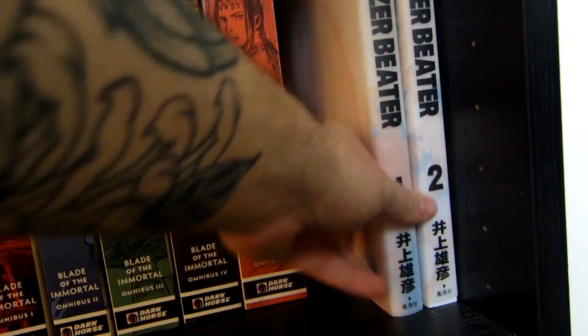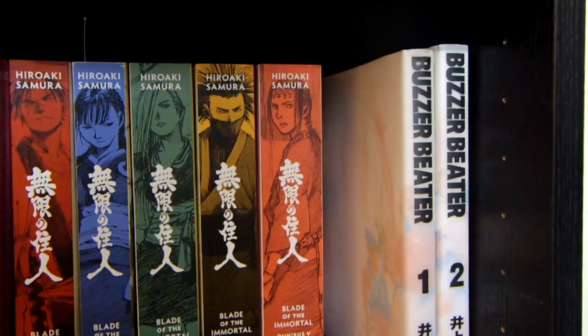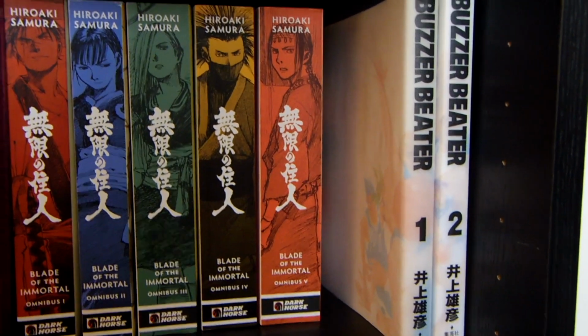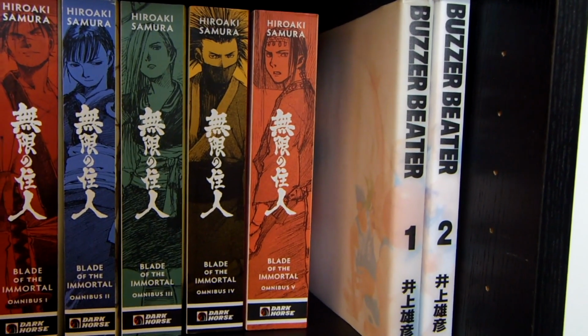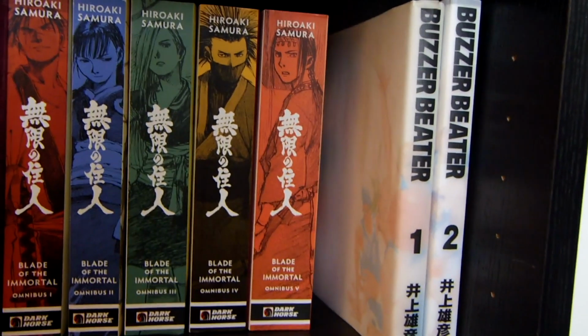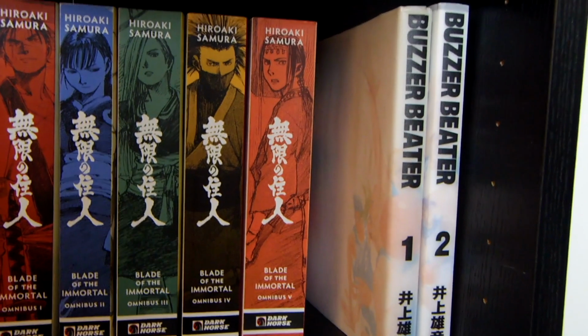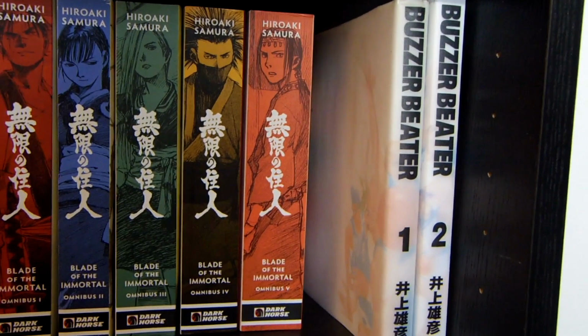I just think whoever sold me the manga had these lying around and they didn't want them, so they threw them in for free. So really happy with those, and I'm gonna kind of make a little project out of it and translate them in my own time with some little post-it notes and stuff. So if you'd be interested in a review of Buzzer Beater, then I might do that. Maybe I'll vlog it in some way, we'll see.